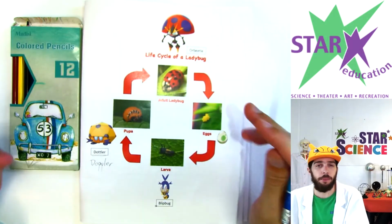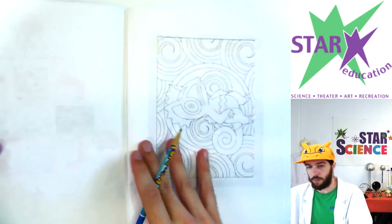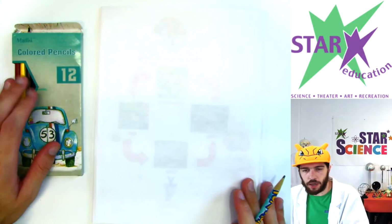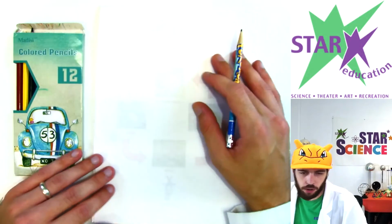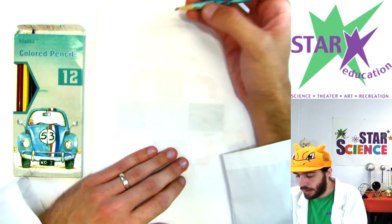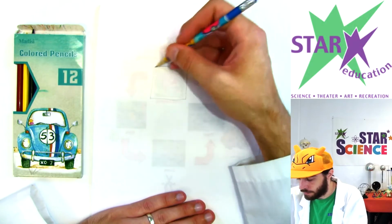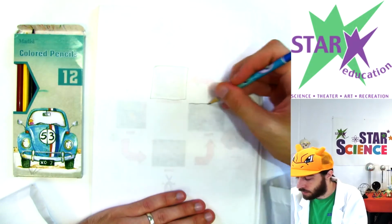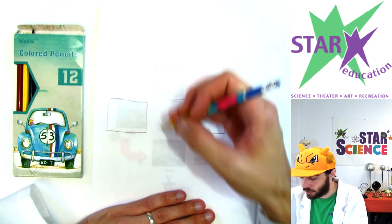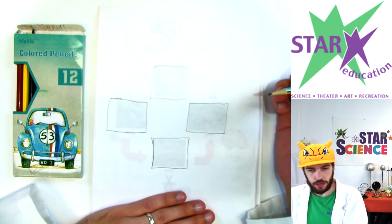Now let's see if we can make our own favorite evolution. All you need is a piece of paper and a pencil and maybe some coloring utensils like crayons, markers, or colored pencils. Today I have colored pencils to use. And what I'm going to do is make those 4 boxes. I'm just tracing through my paper here. I'm going to make those 4 boxes, one for each stage of my life cycle, just like that.